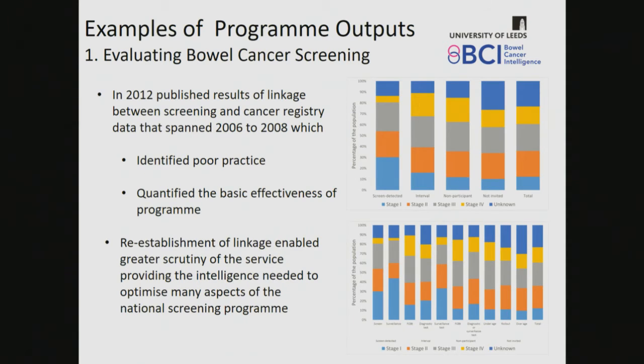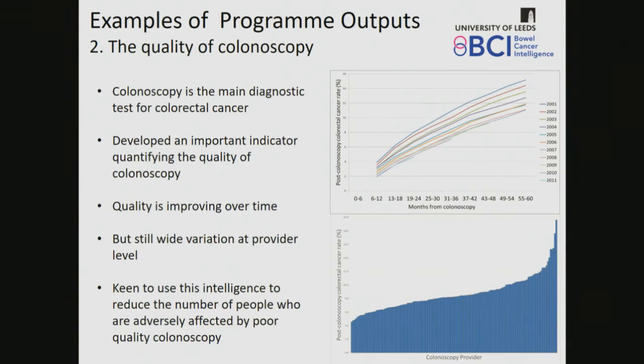We've also managed to link the cancer registration data into the bowel cancer screening data. The main thing to show from this is this first column here. You'll see these are stage 1 and stage 2 tumours, and these are stage 3 and 4. As you can see, patients who were screen detected, who've gone through the screening service, have a stage shift towards stage 1 and stage 2 tumours compared to the non-participating, non-invited participants.